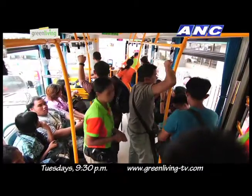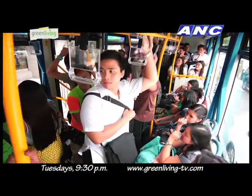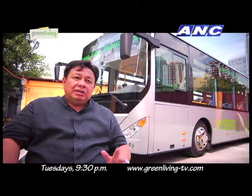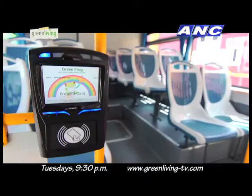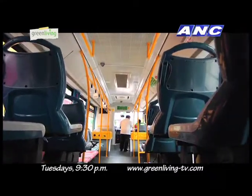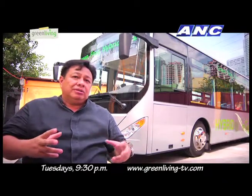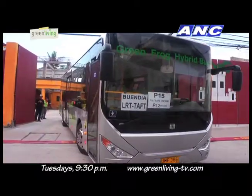I mean, they're very open to the idea of running all the way through Buendia up to Macapagal, all the way to MOA and back. We're also working with the city of Mandaluyong to open up a new hybrid bus route right there in the middle of their city. We'd eventually like to grow into the other cities also, like Quezon City, and we'd like to bring the hybrid buses to the other big cities like Cebu, Puerto Princesa, Davao, and spread the use of environmentally responsible transportation that way.